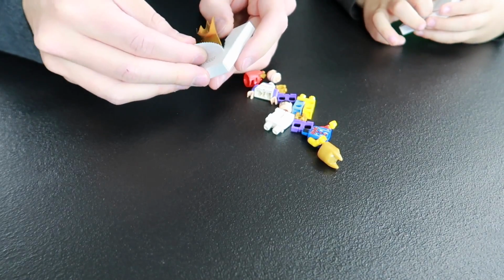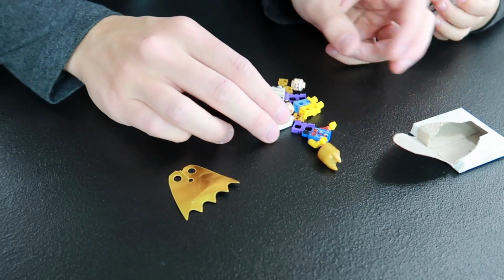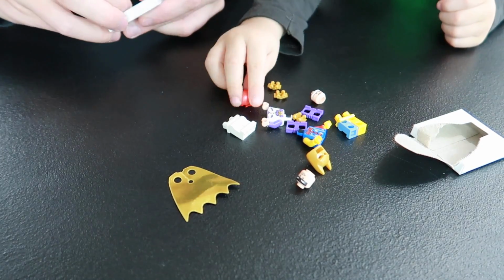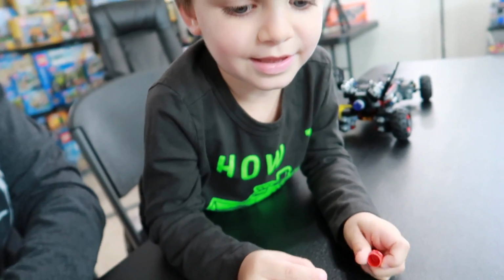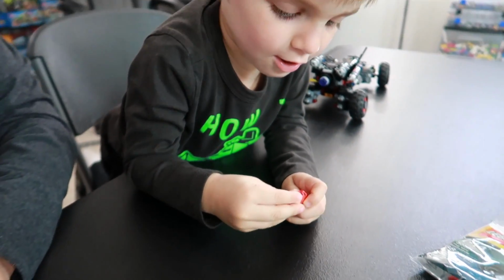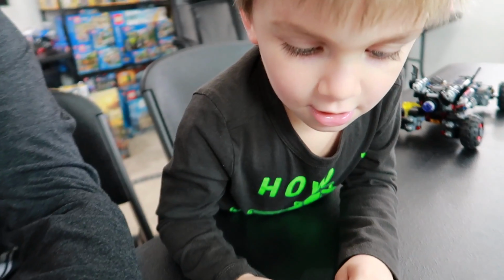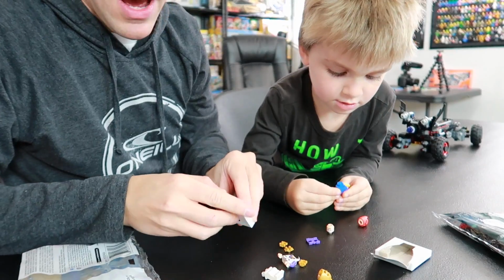We've got capes. I got the red one, Dad. Okay. This is all of the pieces that came out of here. Here, I'll open that up for you. Do you want to start building these guys? Look, it has the red Batman. I've never seen that before in my entire life. Yeah, it has a golden helmet. It has a red helmet. It's awesome, Dad. I'm glad you're liking these. Let's see what we got in here.